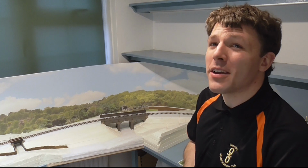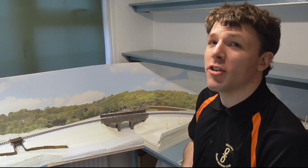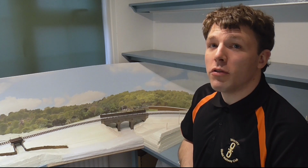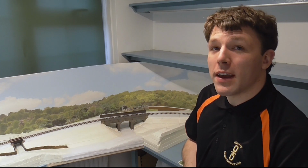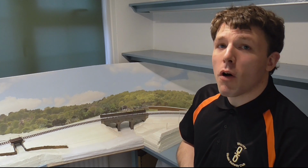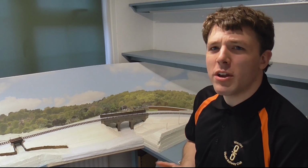Moving on round to Watery Bottom Viaduct, and this is where you start seeing some of the major changes. I've basically continued forming the landscaping here, starting off with the field in front of the viaduct. This was quite a challenge as there are a number of angles that meet here, and it's very simple to figure it out all in your head, but when you come to implement it by cutting Celotex and polystyrene, it really is quite complicated.